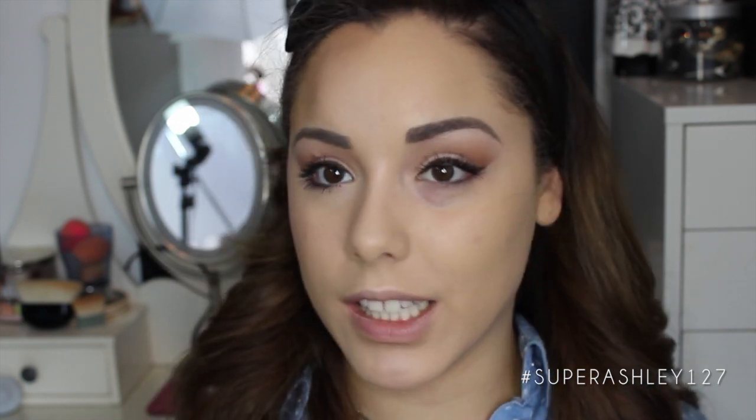Can you see the difference from this side of my face to this side of my face? This side looks a lot more finished, a lot shapelier, a lot more defined, a lot glowier, which is what I love. I love glowy skin, so I love doing highlighting and contouring to give me that sun-kissed glow. Not even sun-kissed, just glow. I've got a lot more color to my face, a lot more shape, a lot more definition. I just love highlighting and contouring.